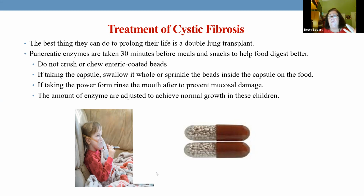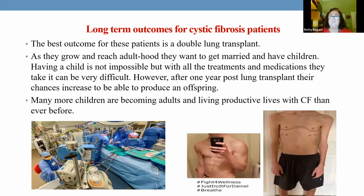But make sure if it's a powder, you're going to rinse your mouth. It helps because it will irritate the mucosal lining of your teeth and mouth. And the one thing we forget with children is they grow, they get more pounds on them. We need to adjust it as these children get bigger.